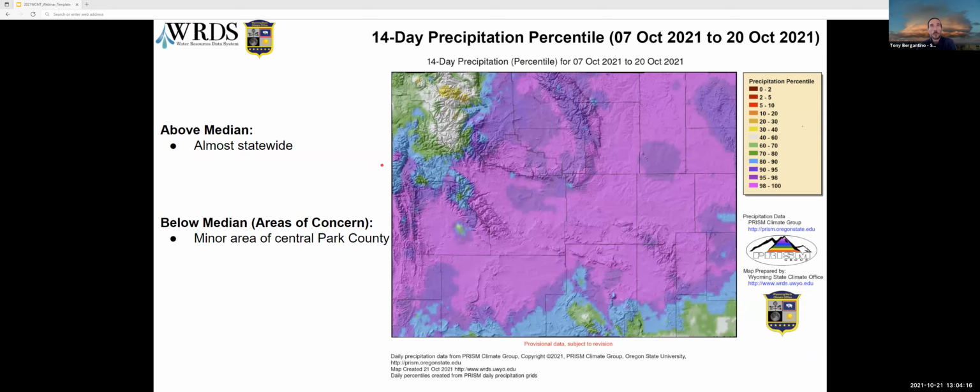Looking at the 14-day precipitation in terms of a percentile, you can see most of the state looks pretty purple there, which is a good wet sign. So when you look at what's above the median, it's most of the state, and the little gray areas are where in the last 2 weeks or so we've had median precipitation, about what you would expect. And then a little bit of area up here in Central Park County where we're a little bit below the median, but the influence of those last couple storms that have come through have really changed the map a bit here.